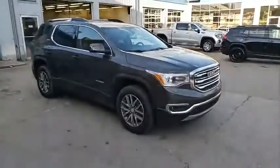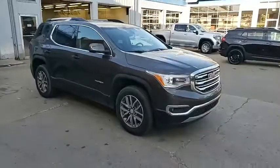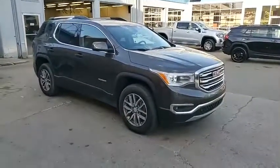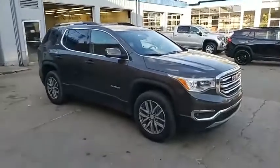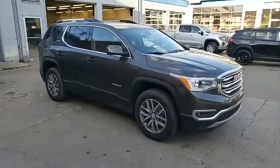Kayong mga nanonood at mga followers po sa Facebook, what would you pick, right? The Traverse na medyo base, mas konti ang features, o itong GMC Acadia na mas maliit ng konti but offers a lot more. So, Ate Mel, I hope you can decide between the two vehicles, and I'm looking forward to seeing you and getting this over there.